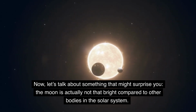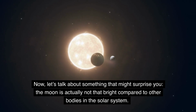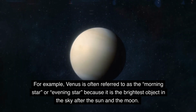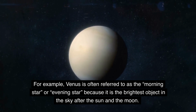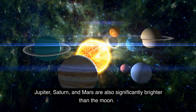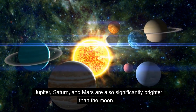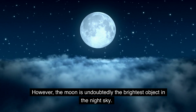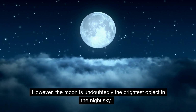Now, let's talk about something that might surprise you. The moon is actually not that bright compared to other bodies in the solar system. For example, Venus is often referred to as the morning star or evening star because it is the brightest object in the sky after the sun and the moon. Jupiter, Saturn, and Mars are also significantly brighter than the moon. However, the moon is undoubtedly the brightest object in the night sky.